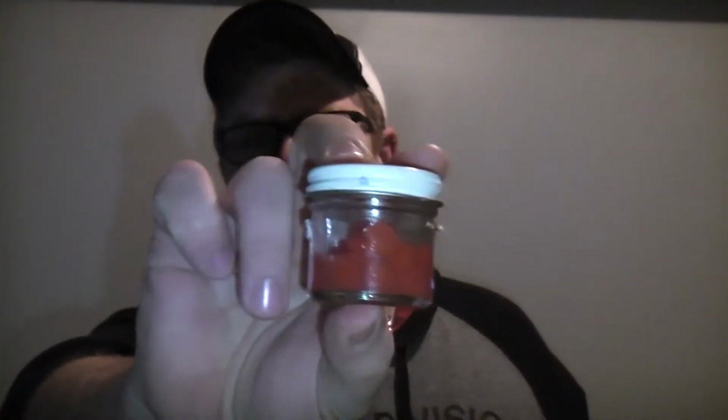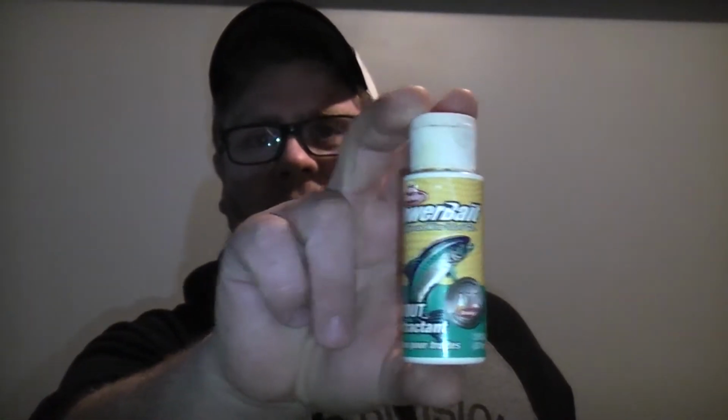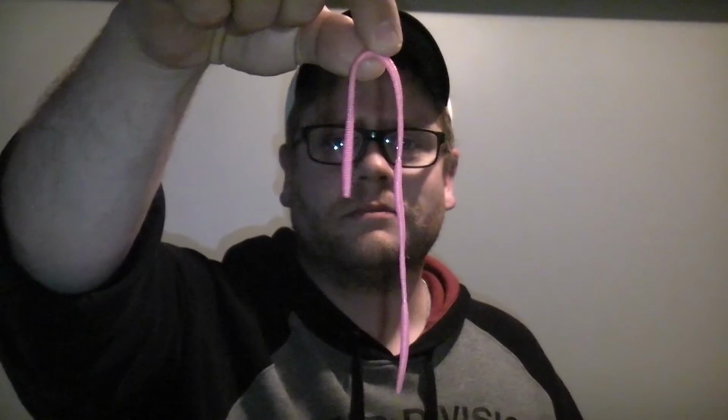Berkley Power Bait imitation worms. Never had a bite on them. Had somebody recommend that to me from a forum and said they absolutely slay with them. Haven't worked for me. Imitation salmon eggs. They're oiled up, scented. Haven't had it work for me. Power Bait trout, a scent attraction. I don't really think it's worked for me too well at all. I don't know. Berkley imitation worms, non-floating. Hasn't worked for me.